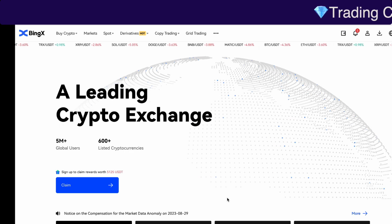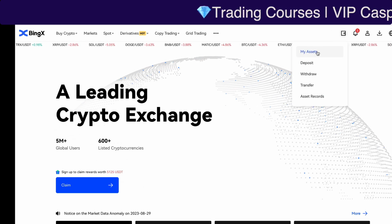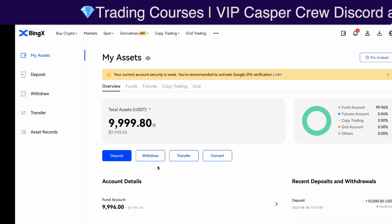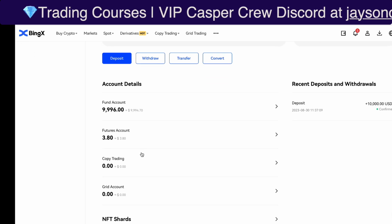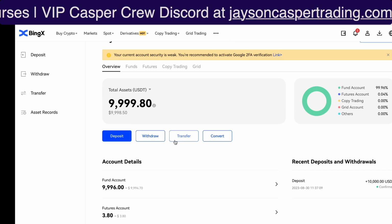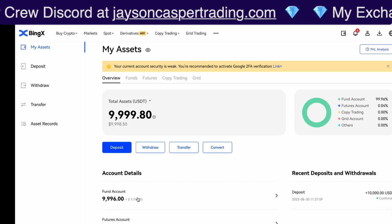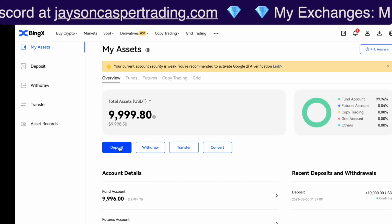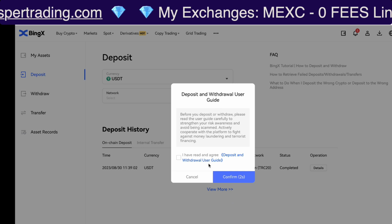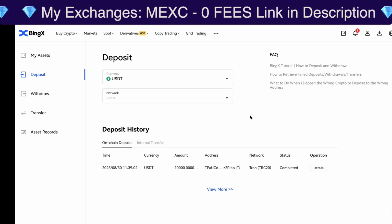Once you are in, you're going to have to fund your account. So in order to do this, you're going to come over here to this little wallet thing and go to My Assets. Then what you're going to do is you're going to click Deposit. This is going to deposit funds into your fund account. And from here, you can move those assets into your futures account where you can trade pretty much everything. So your fund account is pretty much like a spot account. You're just holding money here. You cannot actually trade. So go ahead and click deposit, and make sure to click the agreement. You're going to deposit whatever currency you want into your fund account.